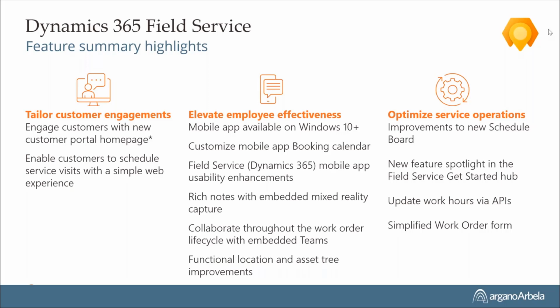And we're really covering 3 core themes. The first being tailoring customer engagements. That's how we engage our customers through a portal. I'll show some detail around that. The second theme is around your employee effectiveness. This takes the form of both the frontline worker and how they're working on the mobile app in the field. It also takes the form of productivity enhancements around the universal scheduling that we spoke about earlier.